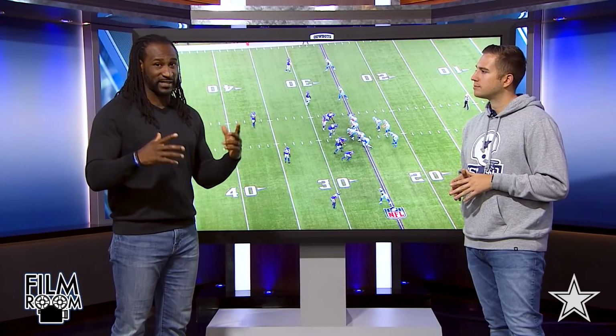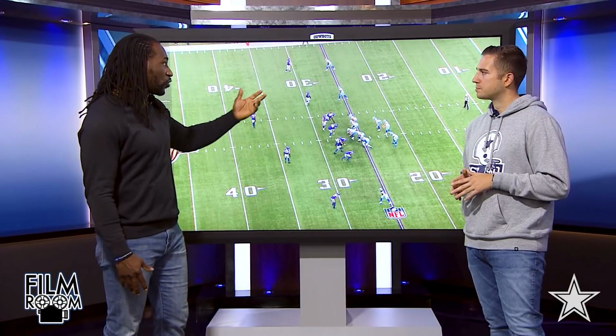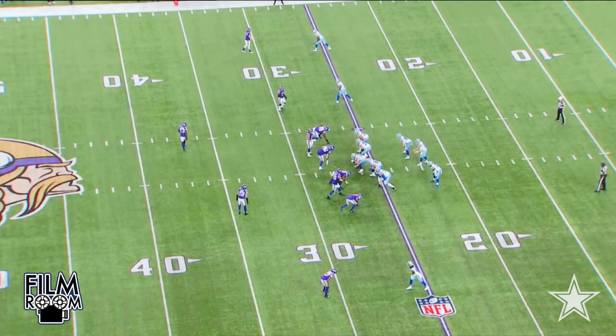What teams are going to do as this season continues to prolong is teams are going to want to take out our outside guys. We have Coop on the outside. It doesn't matter what route Coop has out here. These guys want to take him out. It doesn't matter what CD has out here. They want to take him out.